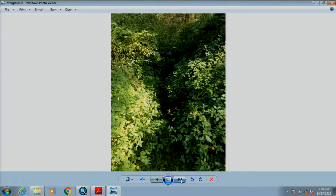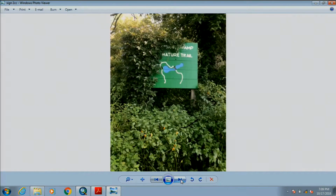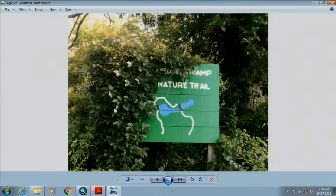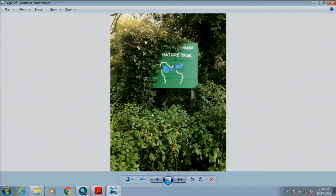This is the beginning of the trail. You can see how narrow it was, we had to push back thorns and all these plants just to get through the trail. This was the entrance, believe it or not, and so it was really unpresentable. And that was the sign that was right next to the entrance, and you couldn't even see the whole sign due to how overgrown everything was. Virginia creeper. Non-invasive.